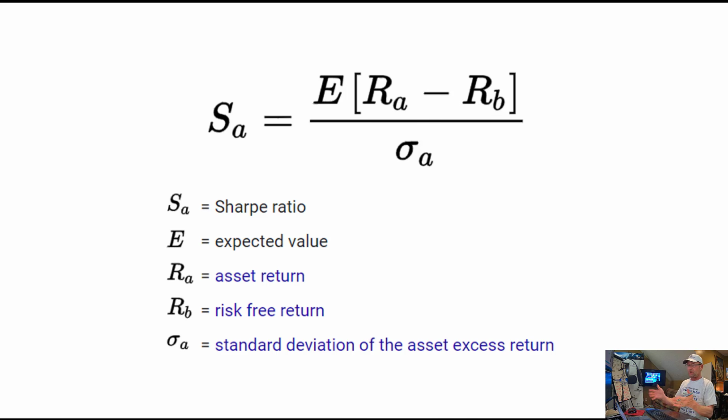Now, the Sharpe ratio, again, we just simply take the expected value of the trade. We take the asset return minus the risk-free return. In other words, right now, you can get about 5% return on a 1-year treasury. That is considered a risk-free return. You divide that by the standard deviation of the excess, or what we call alpha of the trade, and it gives us the standard deviation.